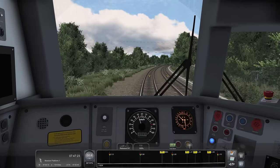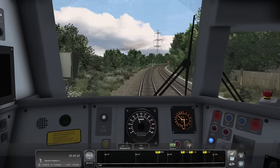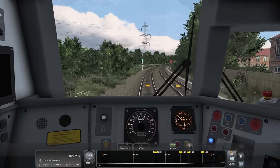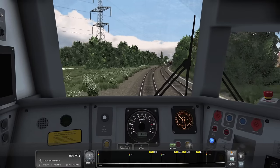I'd absolutely love Just Trains to send us a copy so that we could show it to you, but I don't know if that's going to happen. I don't know if Just Trains do send copies out. I might have to send them a little email and see what they say. Little begging email, like, come on, guys, let's have a nosy.